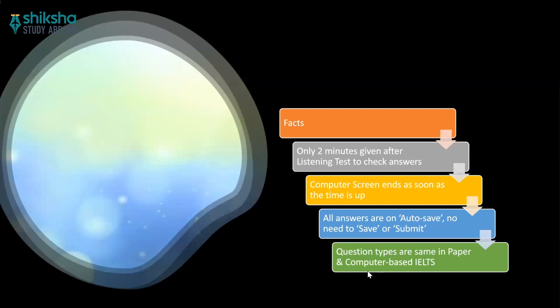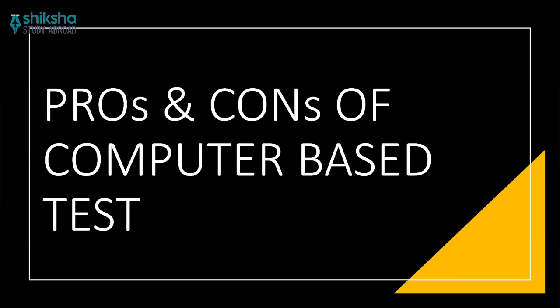Question types are the same in paper and computer-based IELTS. So the question types remain the same. There is no difference in the questions. All right. Moving on to the advantages, that is pros, and disadvantages, that is cons of computer-based test.